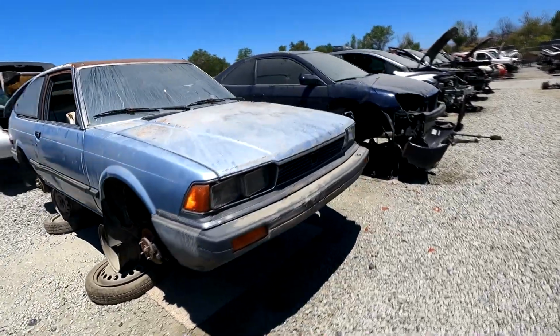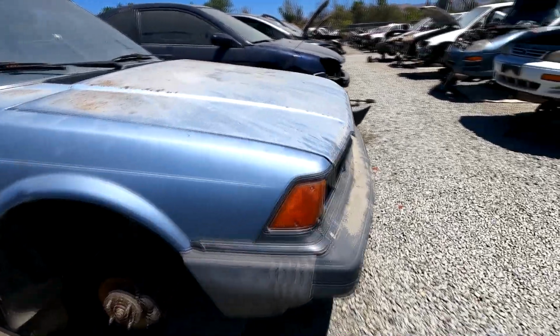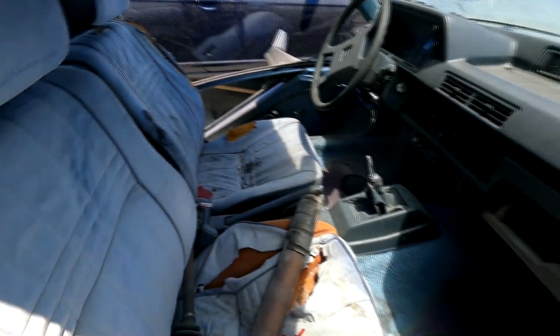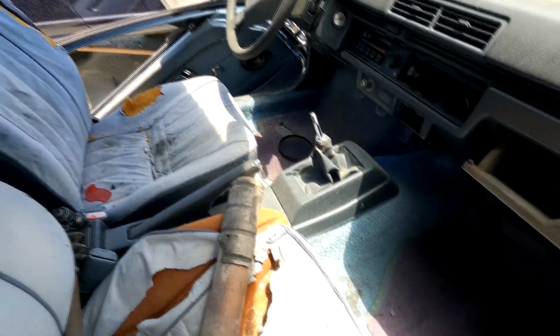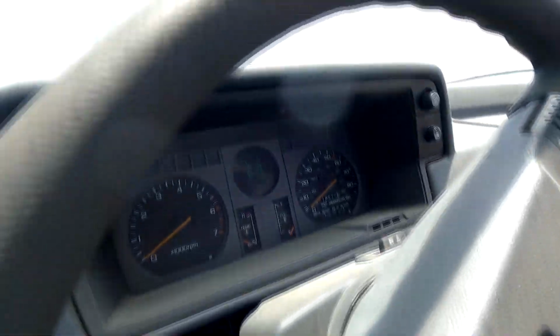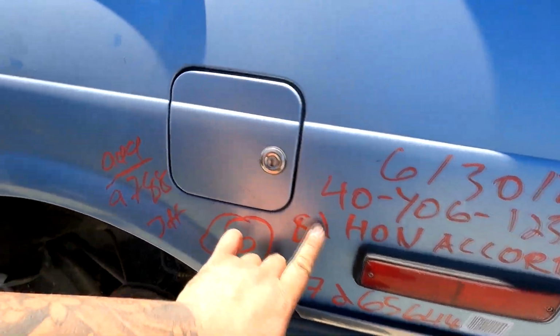Automatic. Ooh, look at this. Damn, when do you ever see one of these? Wow. 185,000 miles. 82 Accord.